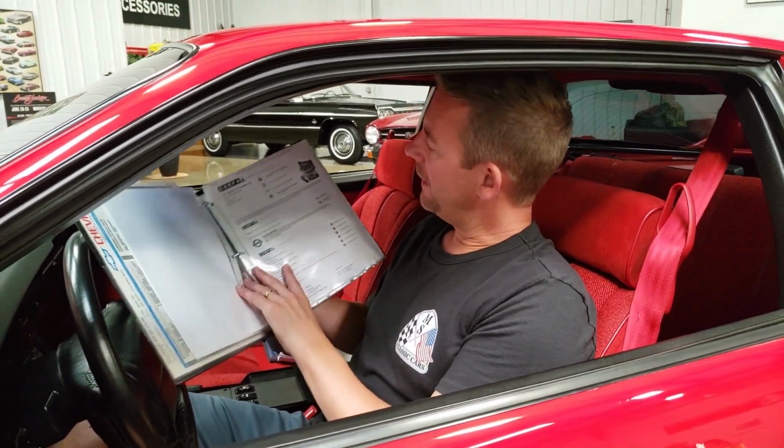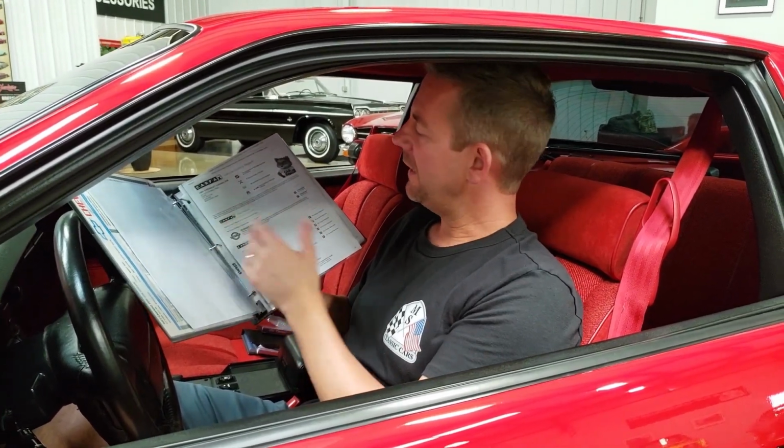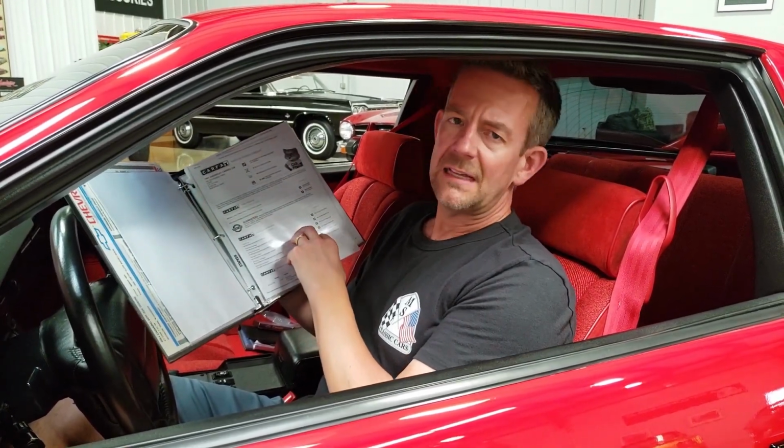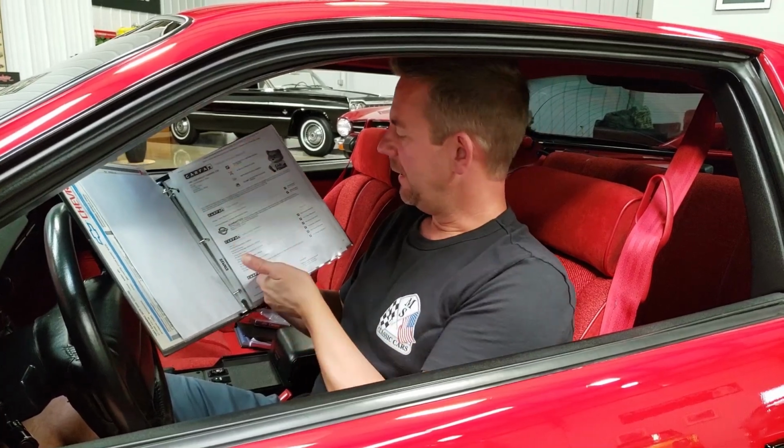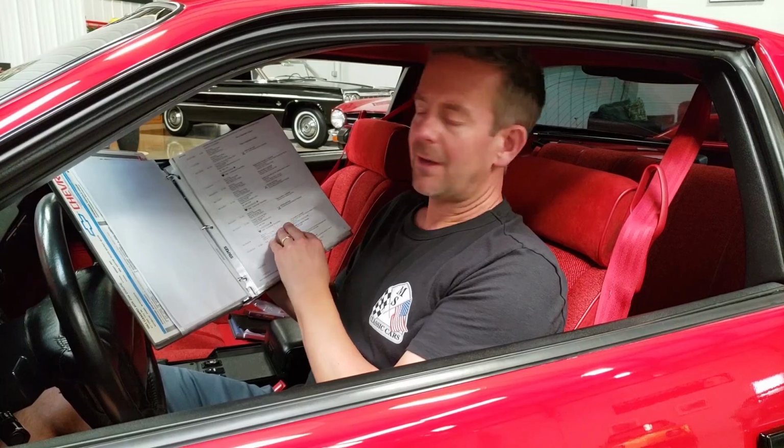Some of the other information in this binder, we always create new binders at MS Classic Cars for every vehicle we sell. They go in new plastic sleeves. I put everything in order. This vehicle does have a clean Carfax report. It details all of the ownership history, the miles, and everything else.